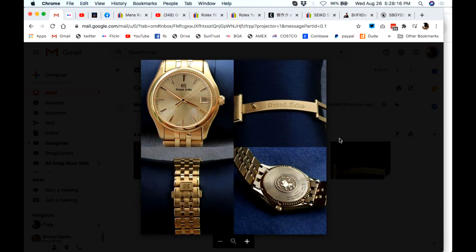Now, I don't need the date, but it's there, so be it. I would kind of rather not have the date, but I think that could be a stunning all-around piece. Because 100-meter water resistant with just a push-pull crown, that's going to be fine for swimming and day-to-day stuff, I'm sure. And the 9F is super robust. Yeah, I think it's cool.